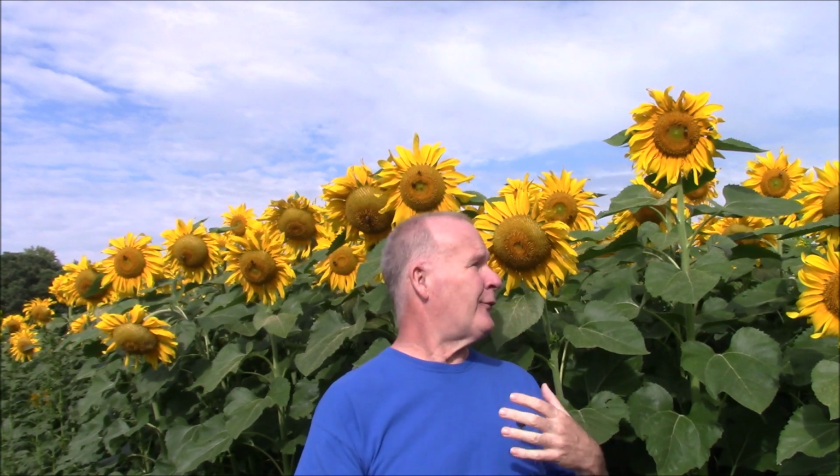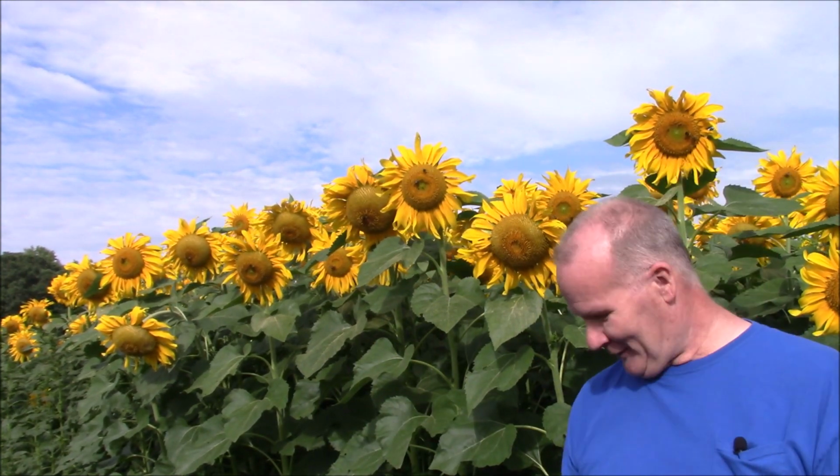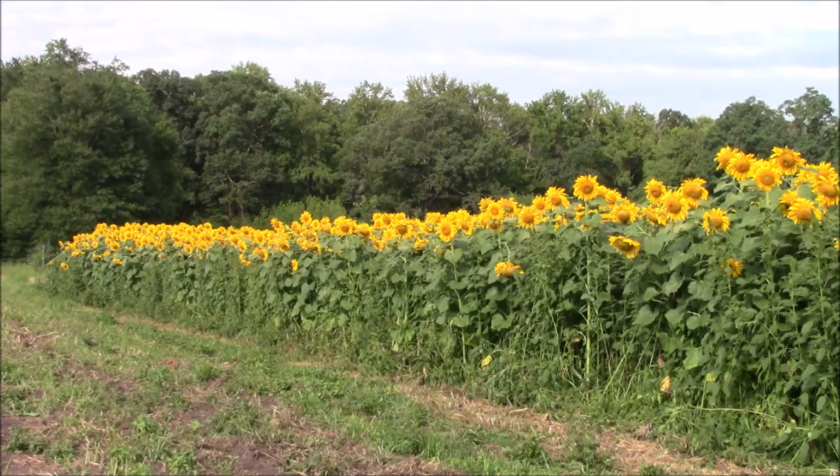It also builds soil for you. It brings in all kinds of things to your little homestead or to your small backyard garden. I'm about 6'4", and these sunflowers are about 7 to 8 feet tall. They're just amazing. I just stepped into a hole here. Sorry about that. But let's go over it.